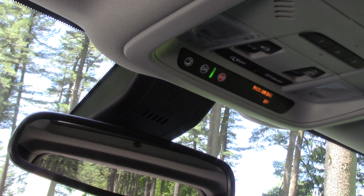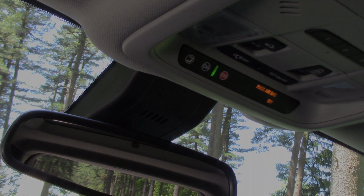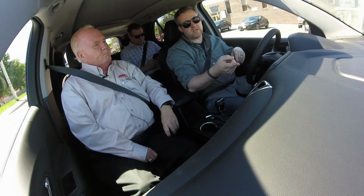You do that once in the 3 months, you get that feature free for 5 years. Wow. Let's talk a little bit about some of the technology features with the radio.